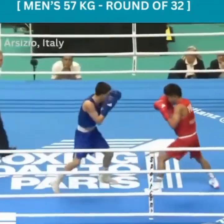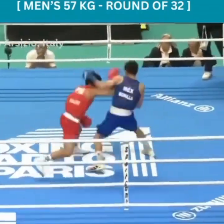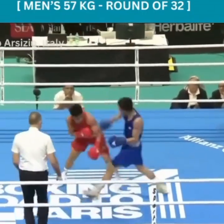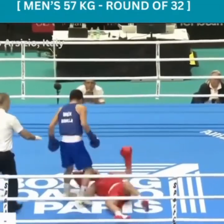Bonilla onto the front foot once again. Remember, Palam leads 20 points to 18 for 2 judges. As another left hook sinks into the body from Bonilla, and that is why Palam is electing to stand and fight. But Bonilla holding his own during that toe-to-toe exchange and getting the better of that portion of the trade-off.